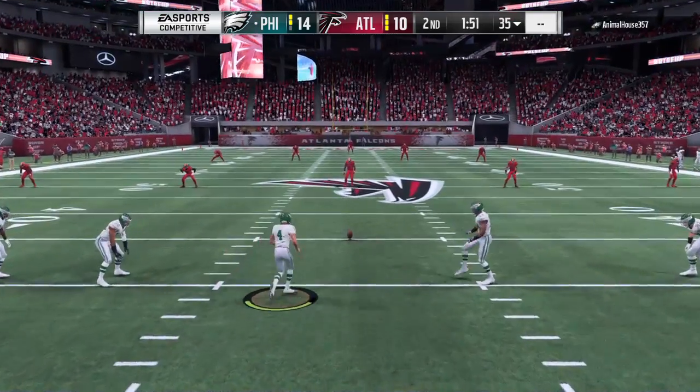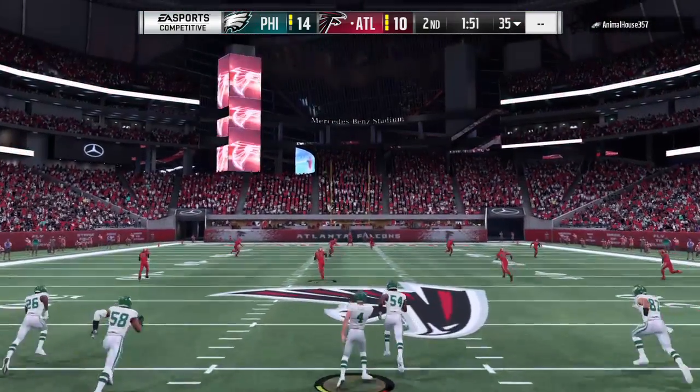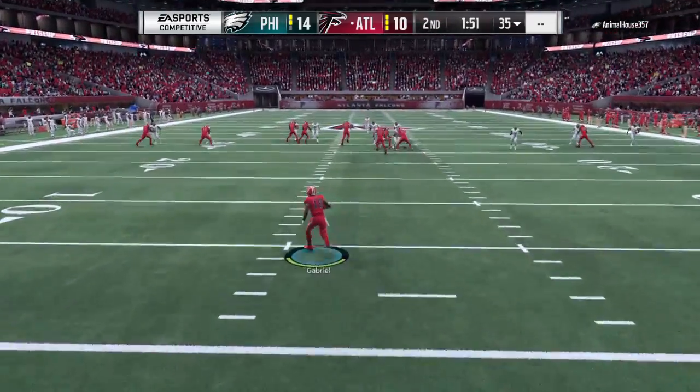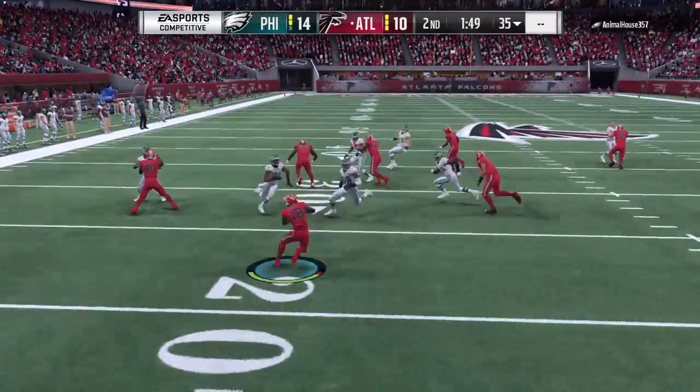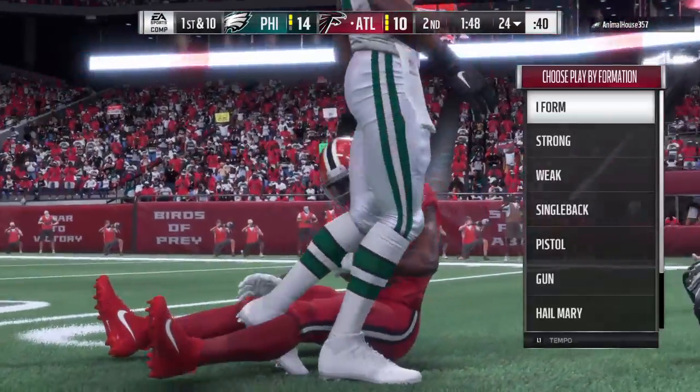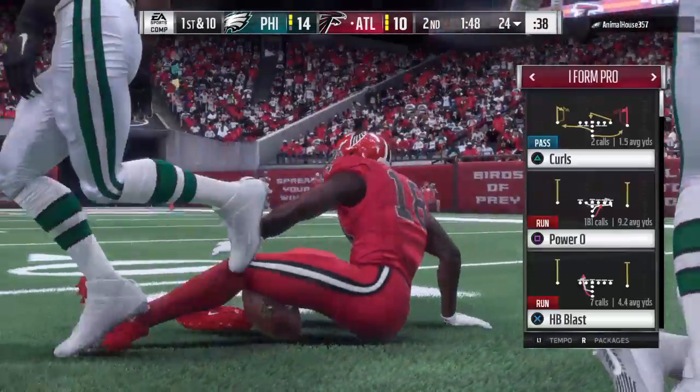Elliott now to kick this one away. This fielded a few yards into the end zone, and he'll be brought down at the 23, make it the 24-yard line.